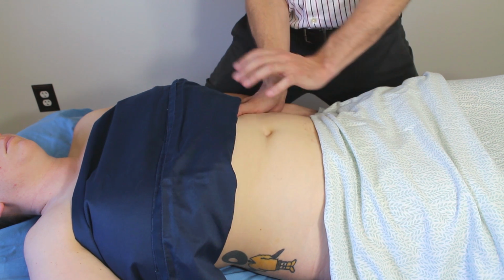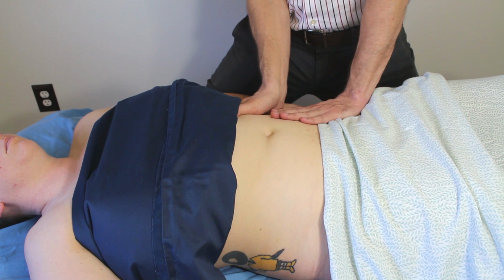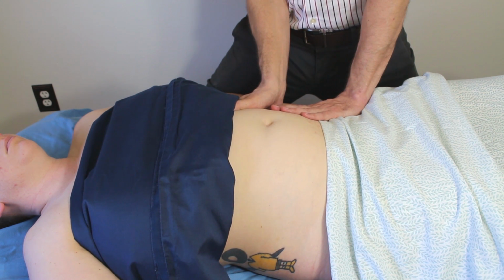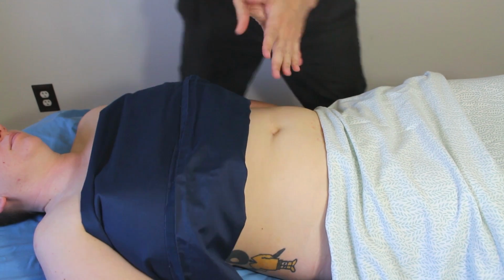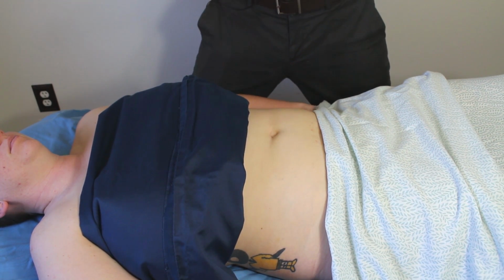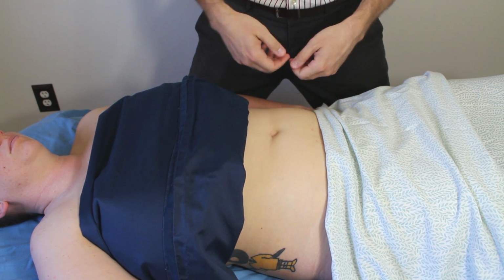So what I'm doing is I'm spreading downwards. As I'm spreading upwards, we're creating some fascial traction along this oblique region. All right, and now I've got a little bit of shea butter here. I also like jojoba oil for this application, but anything will work as long as you just use a little bit of it. I want some glide, but I don't want a ton of it.